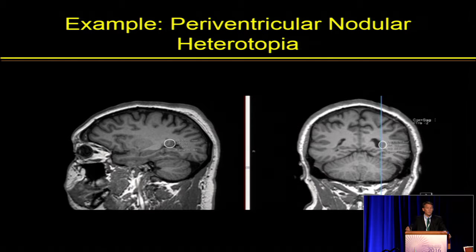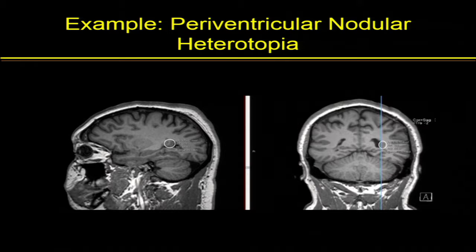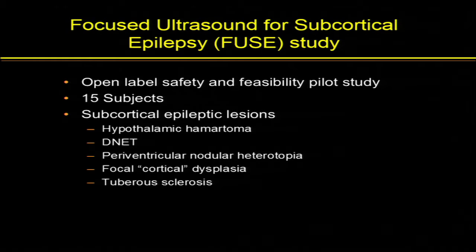Another example of the kind of thing we're talking about is periventricular nodular heterotopia. So these are circles around gray matter arrests in the ventricles. And if you superimpose this picture with the last picture that defined the treatment envelope, you'll see it's right at the edge of the treatment envelope. And that's important because while these are at the edge, they're certainly going to be a common cause of epilepsy. And these people often are otherwise perfectly normal, very functional, typically young women with debilitating seizures. And so to treat them would be a fantastic improvement in their quality of life.